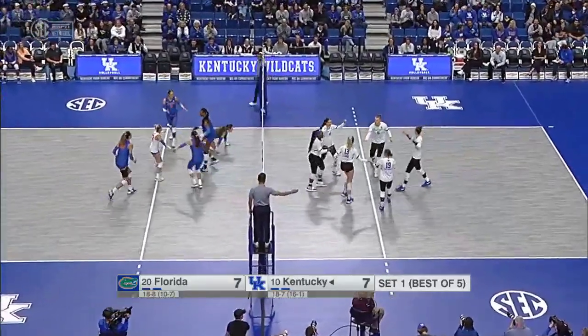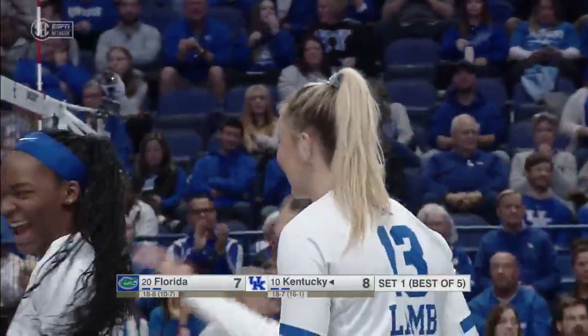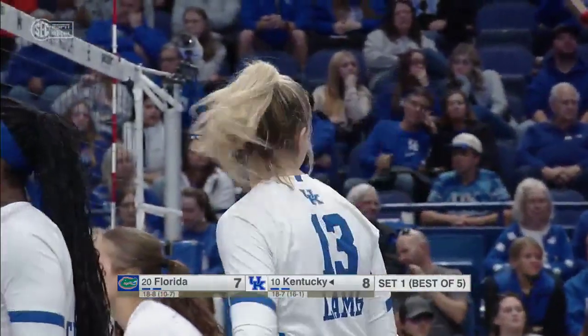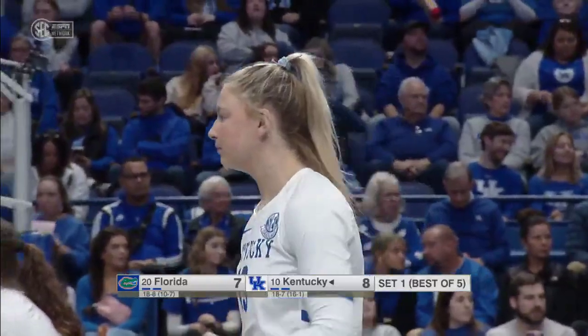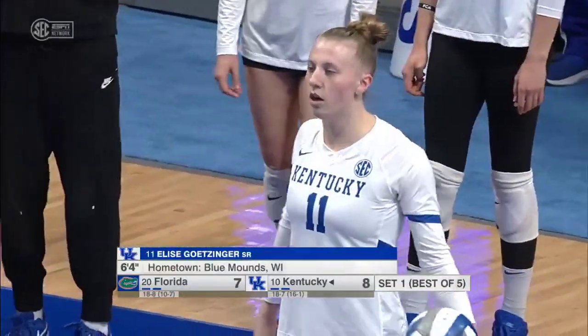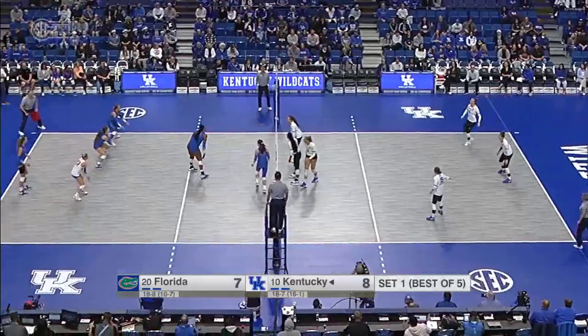And that is an overpass that is slammed home by Erin Lamb, making up for the long ball out of bounds there with the easy score. Kentucky now regaining the lead. Those are always the fun ones. Well, you know you're going to score ahead of time. It's just like you're waiting for it to be served up on the silver platter. All you got to do is just finish it off, and she does. Getzinger to serve for the Cats.